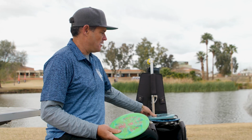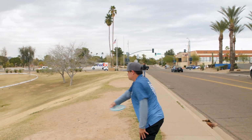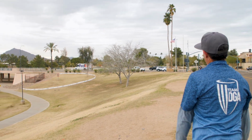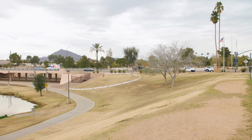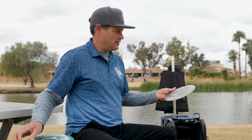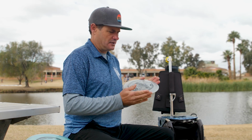And when I really need it to be overstable, I use a fresh blue ice glow one Midnight Flyer. This one's really beefy. I cannot get this one to go flat at all unless I put really hard anhyzer on it. So this is a very dependable windy upshot disc. Love the Quake.